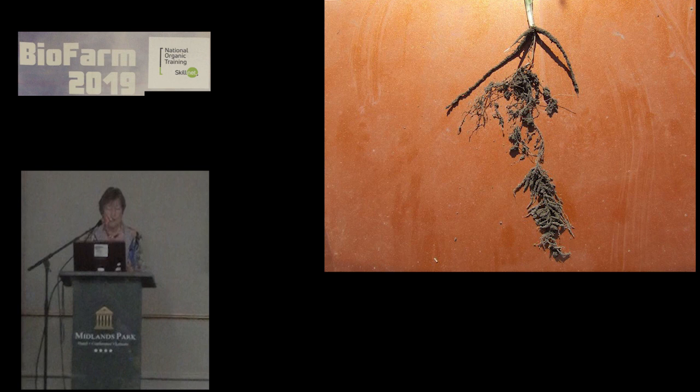He's into polycrops now. He grows a lot of things together, two-way, three-way, four-way mixes, plants them together, harvests them together, and separates the seed. But in this case, this is just some of his monocrops. This is just where he's used a biostimulant. This is durum wheat, and there's the wheat seed there.